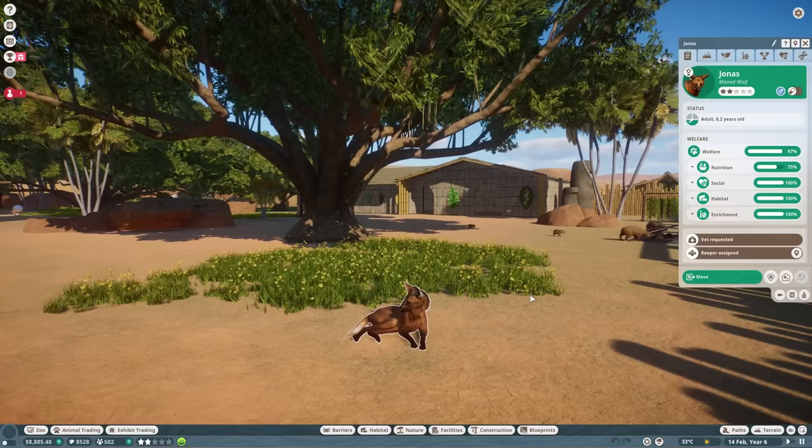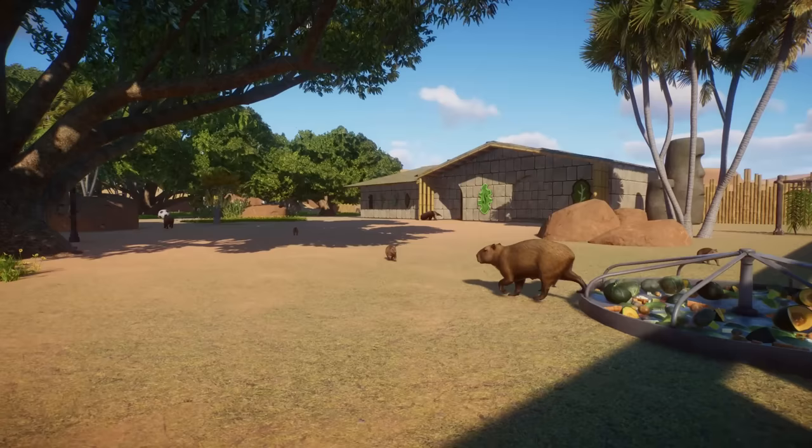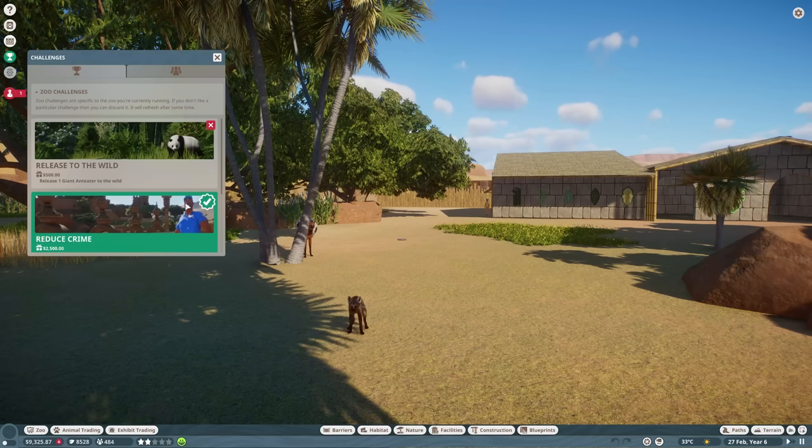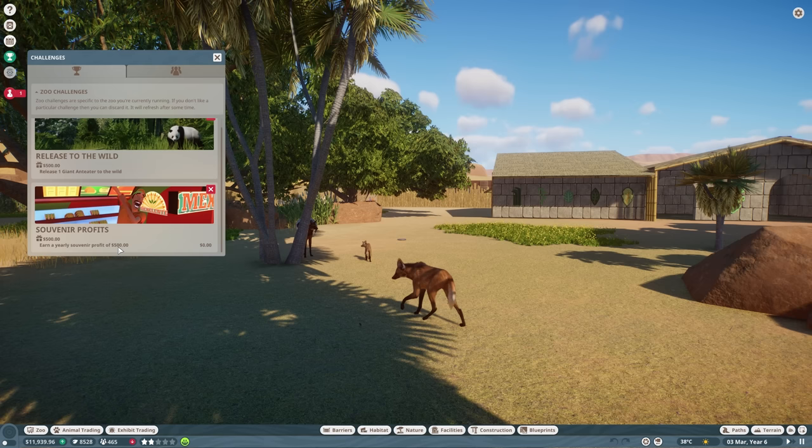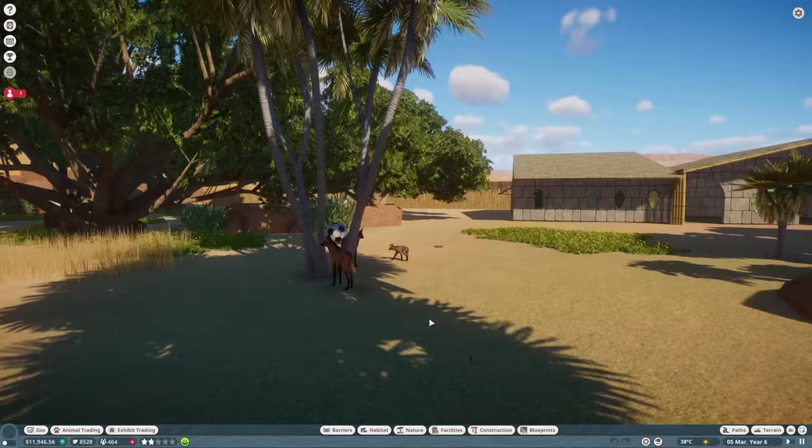It seems like everyone's settling into the habitat nicely, and you guys gave loads of name suggestions for the maned wolves and the giant anteaters. Look at all the babies, they're just so cute. And I noticed we've got a reduced crime. We've just not had any crime. We've got a reward though, so we might as well claim that, gets us a bit of cash. And then if we release a giant anteater into the wild, we'll get one, or if we earn a souvenir profit of $500. But we don't actually have any souvenirs yet, so we could think about a souvenir shop soon as well. We do kind of have enough guests to start warranting one.